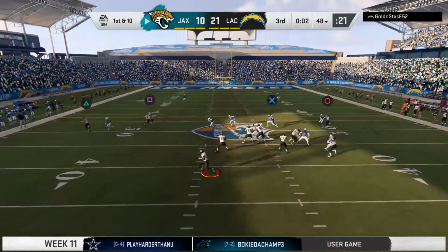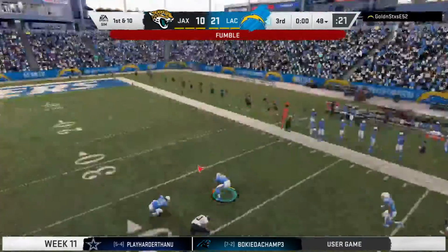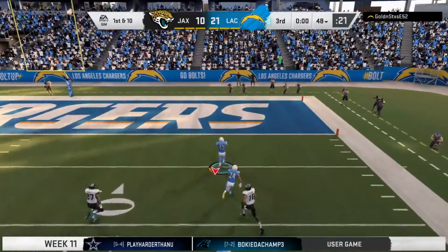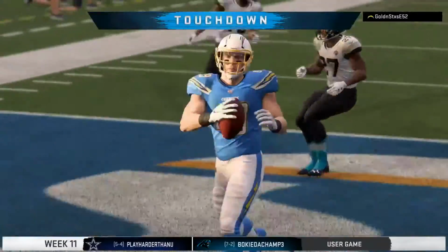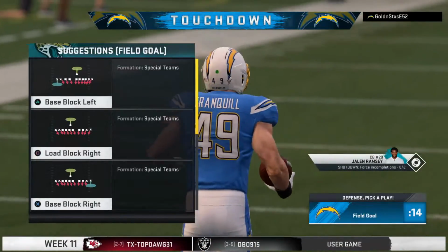Throwing on 1st down. Hannah buying time to his left. Nowhere to go here. He lost the football, and picked up by the Chargers. Past the 20, and he takes it back to the house. It's a fumble recovery and a Charger touchdown.